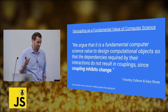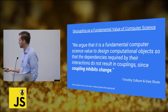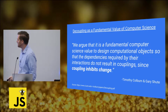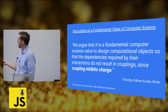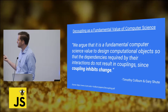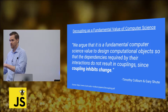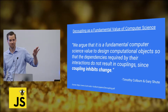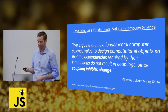And I did some Googling on this. There's actually some PhD folks who wrote some papers, and they have this white paper. And they say decoupling is fundamental to computer science because when you decouple things, the dependencies required by their interactions do not result in coupling, since coupling inhibits change. How many times do you try to change code in one place and somebody else was using that and then you broke it in some other place and you're like, why? That's coupling. Don't couple. Decouple things.